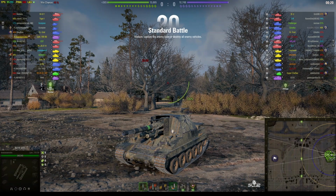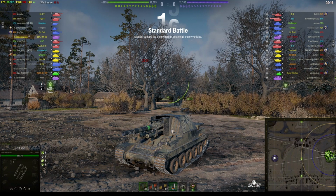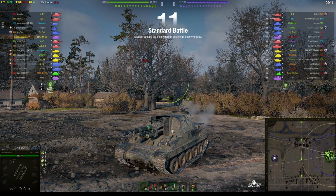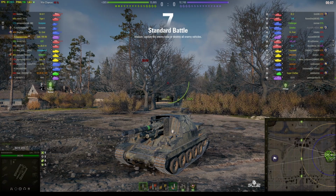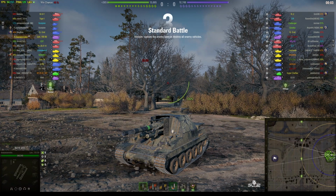This is a Lorraine 155 50. It's the Tier 7 French SPG. This one's located on the Eastbourne of Studzianki, and it's under the command of beatasianoobs. It's been a while since we've seen a replay from him, but he sent this one in, so let's have a look and see how he gets on.